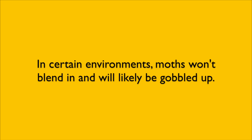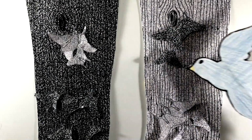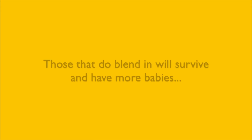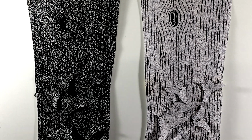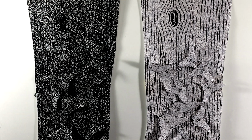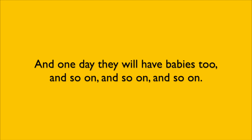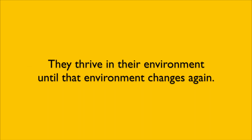In certain environments, moths won't blend in and will likely be gobbled up. Those that do blend in will survive and have more babies. If those babies are like their parents, they will survive too. And one day they will have babies too, and so on, and so on, and so on. That's how populations change, or evolve. They thrive in their environment until that environment changes again. But that's how species change.